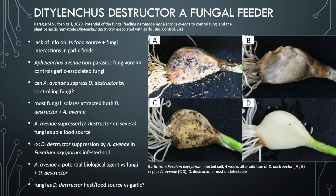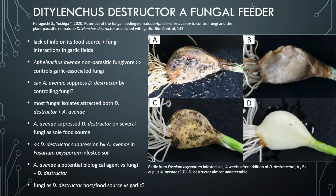Here is a more recent study demonstrating that Ditylenchus destructor is in fact a fungal feeder that in certain circumstances becomes a prolific plant-dwelling nematode. The authors of this more recent study in 2020 have recognized that there is a lack of information on the actual food source of Ditylenchus destructor and the interactions that this nematode has with fungi in garlic fields.